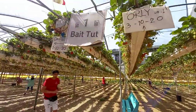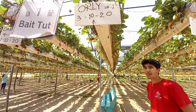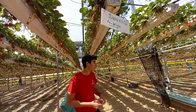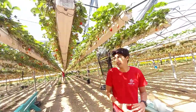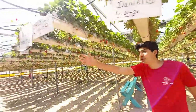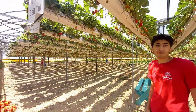Tara, mamitas na tayo at kumain. Why is there a name in here? So, the name here is the different species you can eat from. For example, here there is the species Daniel, which is very famous. It's a very good species for marketing, and we have Oli, which is a bit less popular. It tastes different.